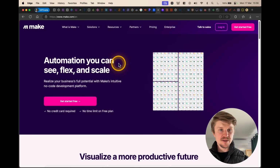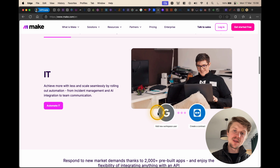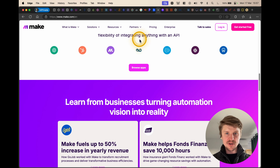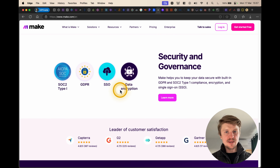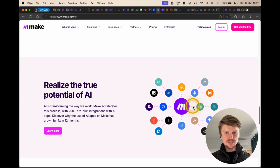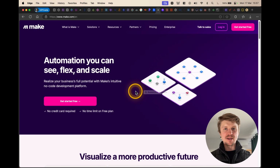Next, we have Make, which is a fantastic marketing automation tool that allows you to integrate two or more of these marketing tools that you have in your tool stack and create marketing automations without the need for some really custom, extra complicated solution. You just connect these tools via API, and then you can create really great types of marketing automations.